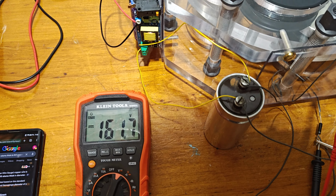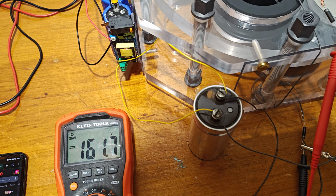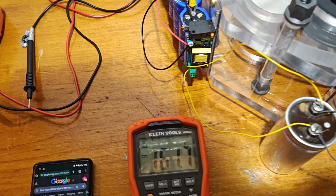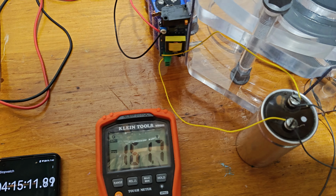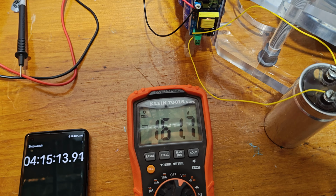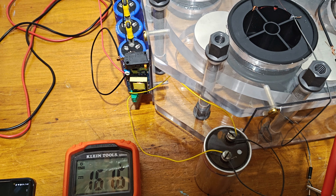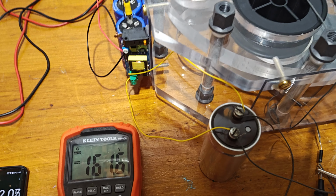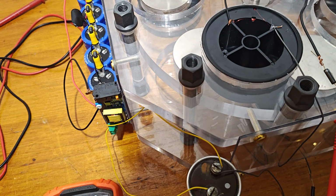I mean, because I've been running this motor on this capacitor. It's a 4500 farad, 250 volt capacitor. I've been running it for over 4 hours and 15 minutes from 250 volts. And as you can see, the voltage is just barely dropping. A lot of the dropping is from the leakage current from the capacitor itself, but also a very little bit from the motor.